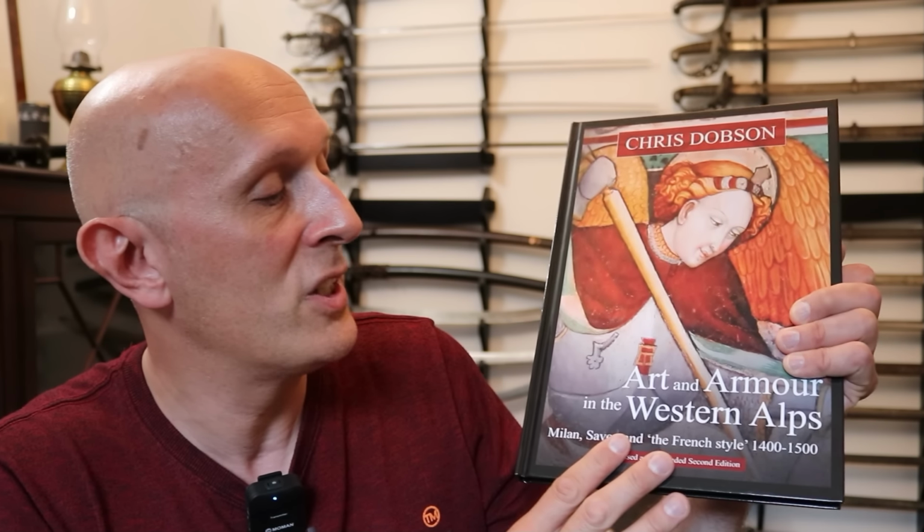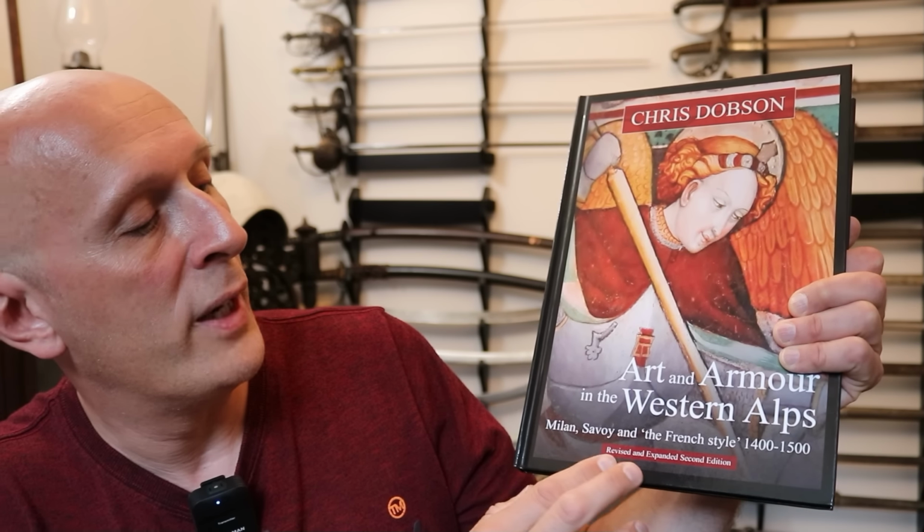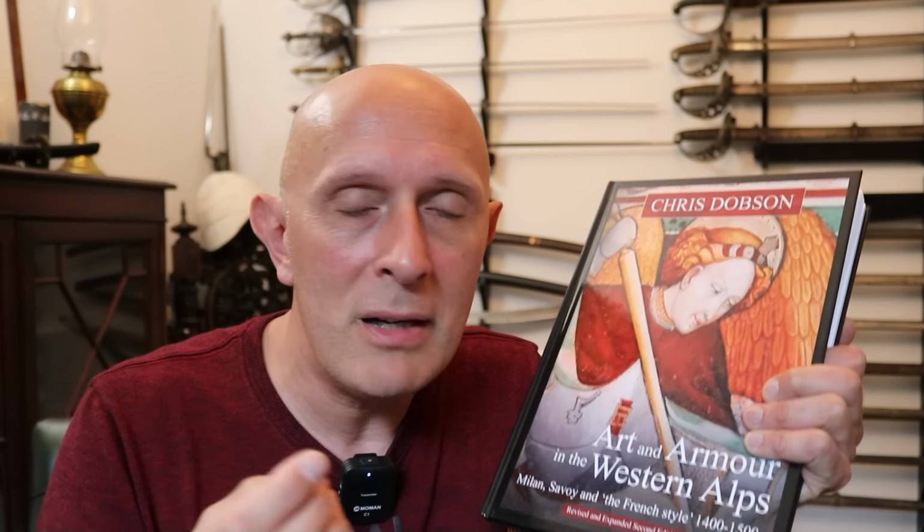So the basic assertion of this: Art and Armour in the Western Alps, Milan, Savoy and the French style, 1400 to 1500. So that's an important thing to mention. So this is late medieval, early Renaissance. So we're talking about the year 1400 to 1500, so 15th century essentially. And primarily plate armour, but mail is also discussed in here as well.